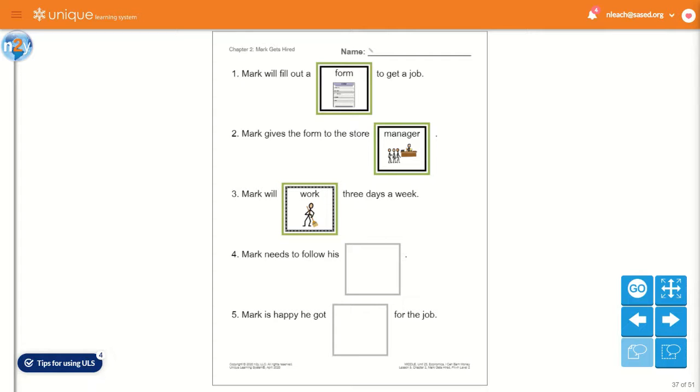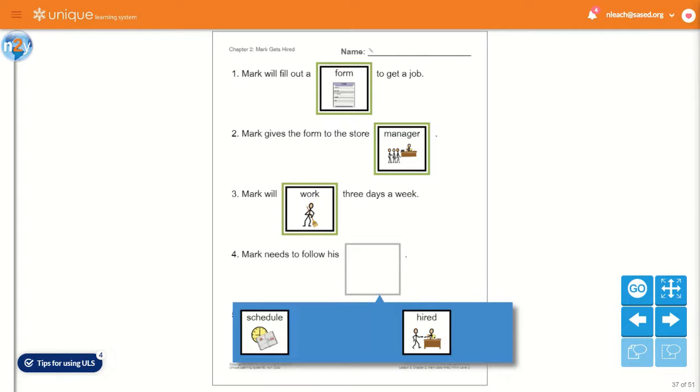Number 4. Mark needs to follow his blank. What does he need to follow? Does he need to follow his schedule? Or Mark needs to follow his hired? What does Mark need to follow? Say or point to your answers now.